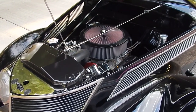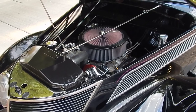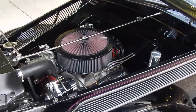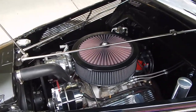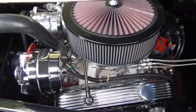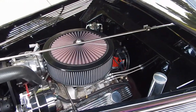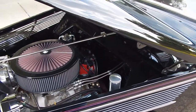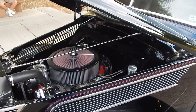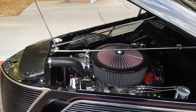Very nicely done. Nice and tidy. This is a well-built little Resto-Mod. Resto-Rod, if you want to call it that. Looking underneath the hood here, it has a Chevy 350 V8. Very tidy and nice. It has a Turbo 350 transmission. It has a Ford 8-inch rear differential with 2.79 gear ratio, which means it's got super long legs. You can drive this car down the highway with ease.